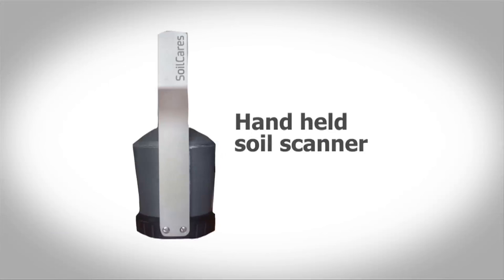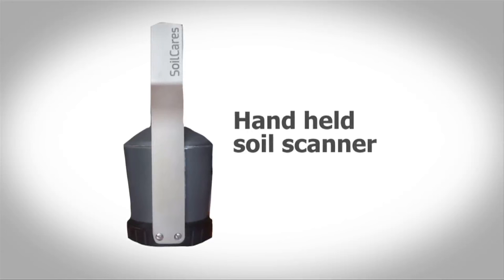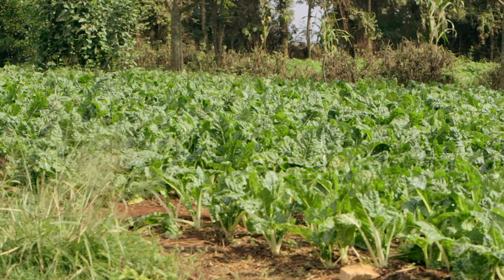Soil Cares is building a new technology to help farmers test their soil, a handheld soil scanner. Instead of sending soil samples far away to labs and awaiting weeks for results, this new gadget does the work instantly on your farm. So how is your spinach doing?